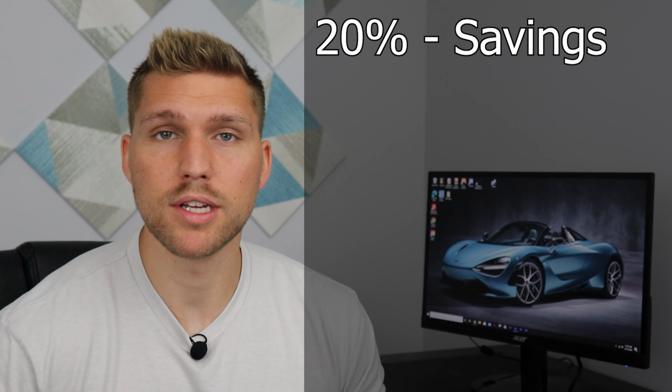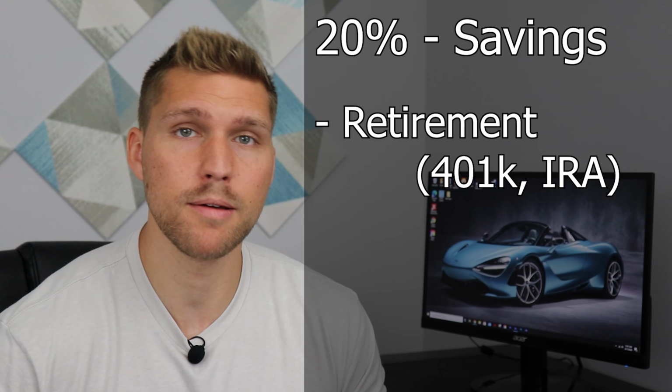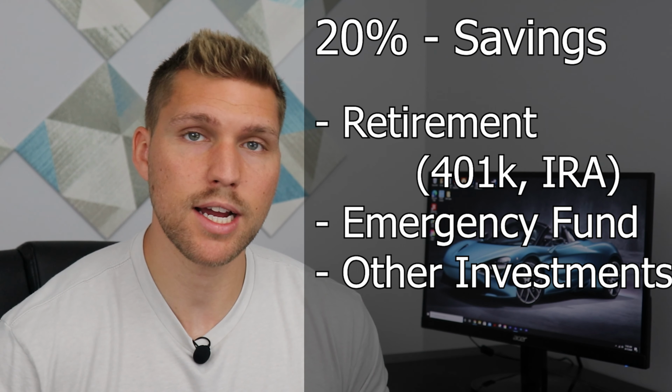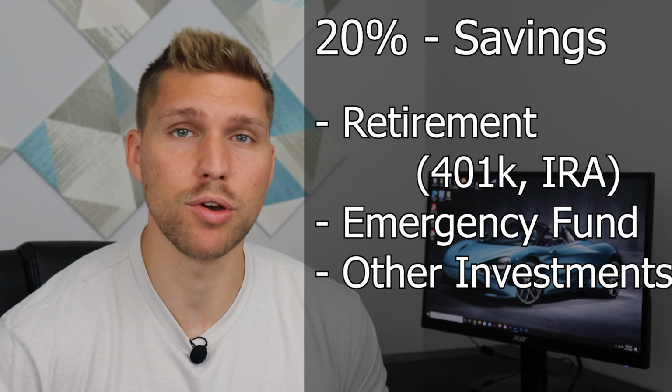Finally, within the 20% towards savings portion of this budget, you would put things like retirement contributions, whether that's through a 401k or an IRA, savings to build up an emergency fund, and any other money that you're investing elsewhere. That could be in stocks through a taxable brokerage account, it could be investment real estate, or any other form of investment that you put your money into.